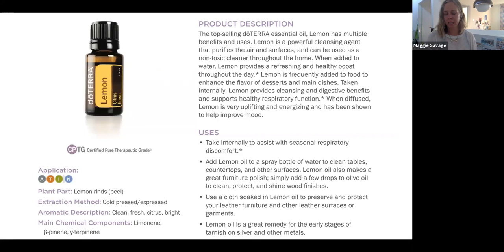It's high in limonene, which is really cleansing. So it's cleansing for surfaces, but it's also cleansing for us internally. So it's really good to put in a glass of water, you can put it in like a guacamole if you don't have any lemons in the house. You can put it in smoothies. So lovely. It really just strengthens the flavor like you wouldn't believe. You've got to try it.